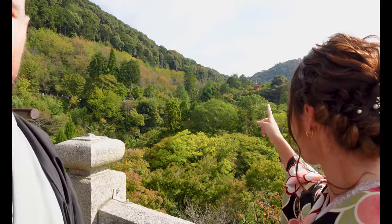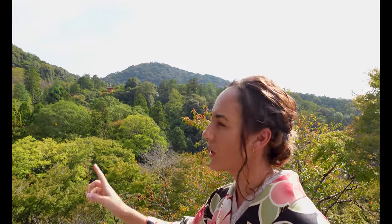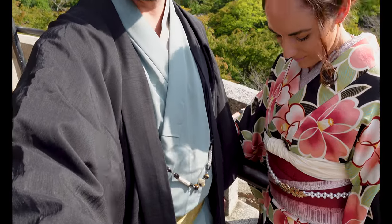So this temple is a UNESCO World Heritage Site. And you can buy tickets, it's about 400 yen. You go in and then walk all the way down to that pagoda down there. But we're not going to do that just because there's a lot of people and it just takes away from the beauty. So I don't want to pay if it's just crowds. And also it's not the easiest to walk.